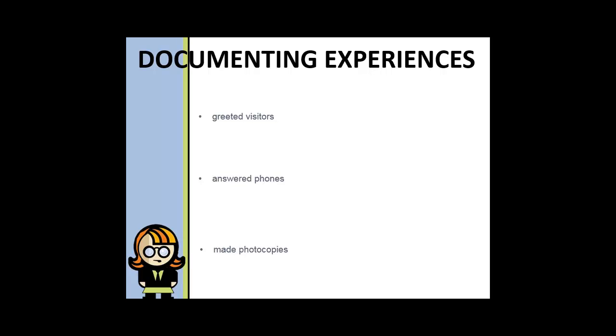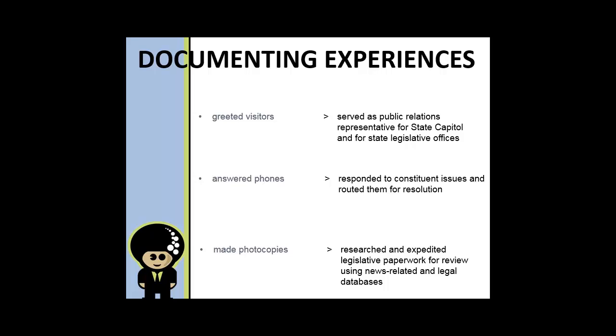So our career services rep got the student talking about his internship, fleshing out some details, explaining what a typical day was like. In the discussion, the student mentioned that he served as the first contact for visitors to the state capitol building. He greeted them, helped answer their questions, got them to the right legislative office, helped them sign up for tours and more. So they changed the bullet to read, served as public relations representative for state capitol and for state legislative offices.